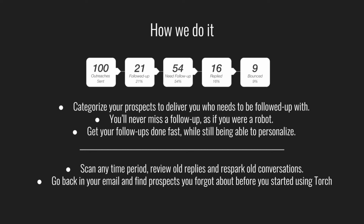With Sales Torch, you're going to scan a certain time period. For example, I can say scan last week, and it's going to look at all the outreach you did that week and categorize it based on where you need to take action. 21 of those 100, you've already followed up with them, so you don't need to worry about them. There's no action to take there. 54 need follow-up. You need to go in there and follow up with those prospects.